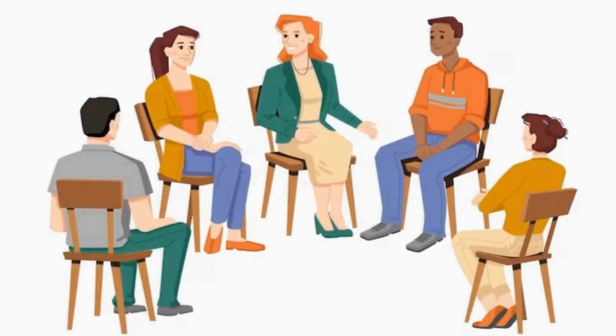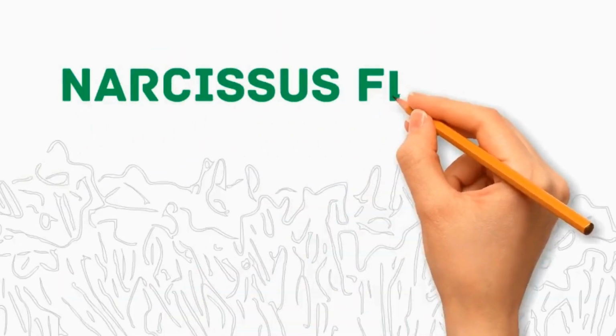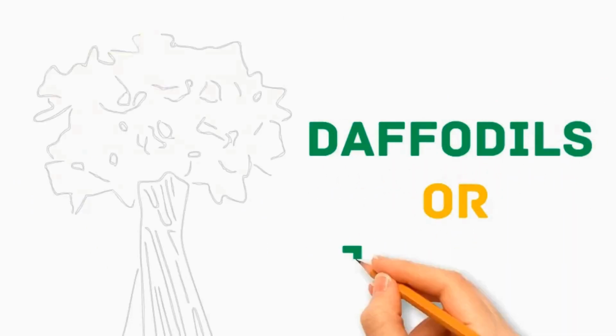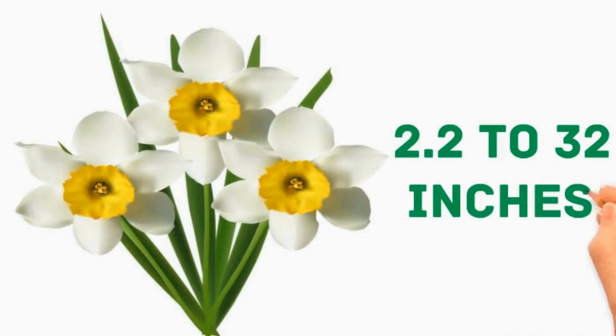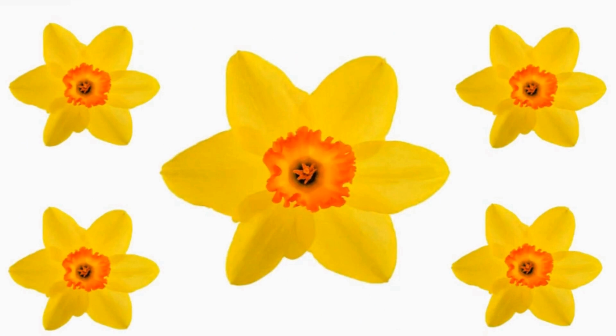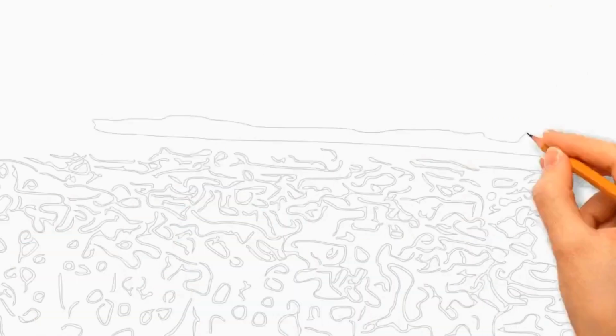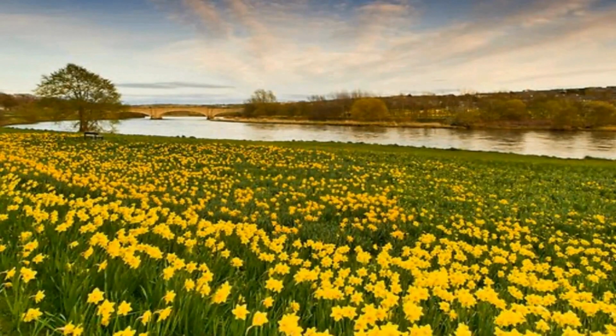Today, we will discuss Narcissus flowers. It is a captivating flower with its vibrant colors and delicate petals. It is also known as daffodil or jonquil. It is 2.2 to 32 inches in height. Daffodils are the national flower of Wales. It is native to North Africa and Mediterranean regions. They are grown in temperate climates around the world.